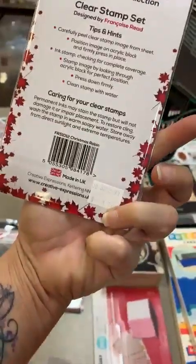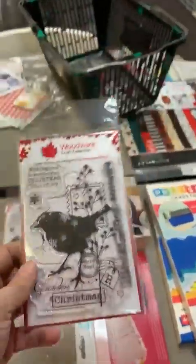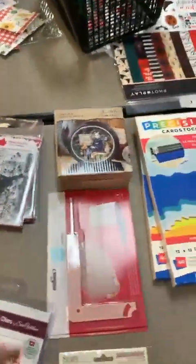And this one is called Christmas Robin. I thought it was so pretty. That would look great in your junk journals too.